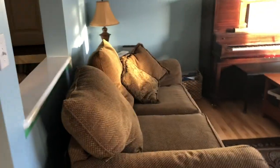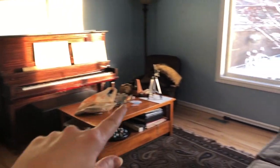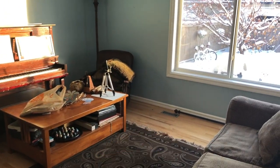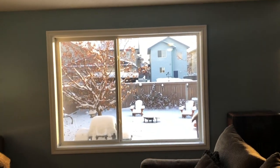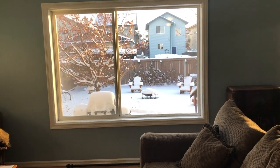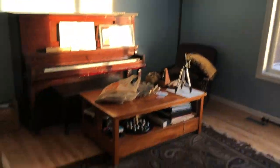All right, so I got this little ledge painted. All the baseboards, oh, you can't even see it. That's the curtain rod hanging out on the floor. I got the trim around the whole window done. This took a long time. Mind you, it does take me a long time.